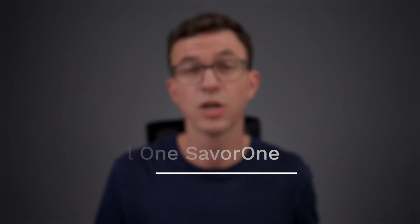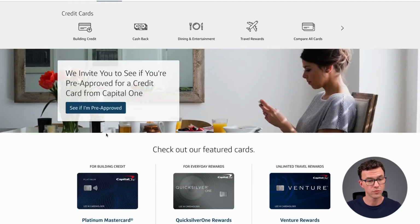Beginner credit card number 3, the Capital One SavorOne card. One of the reasons I like Capital One, they also have the ability to get pre-approval. You can see here right at the home for their credit card, see if I'm pre-approved. The thing is, I wouldn't recommend getting their secured card because there's no cash back, no rewards or anything. You can see that right here, the Platinum MasterCard.